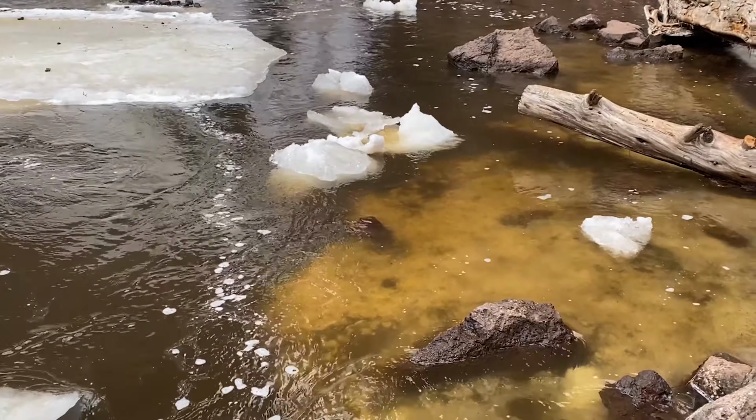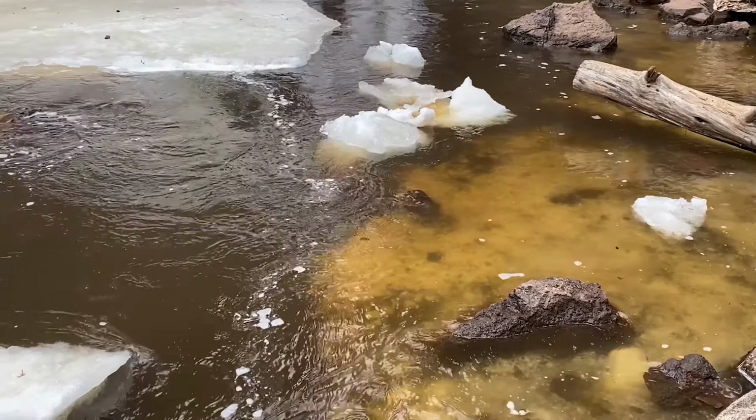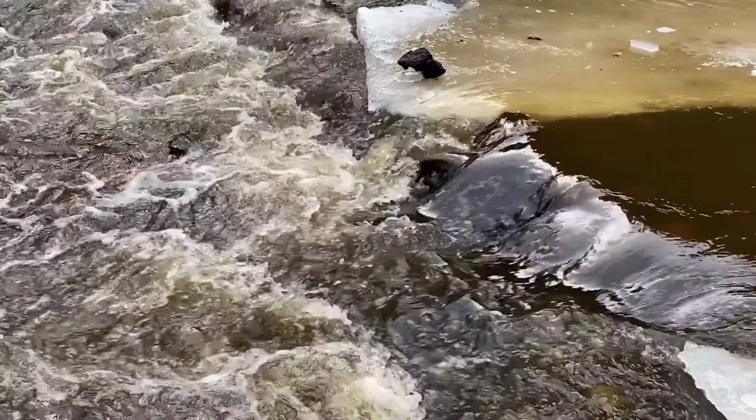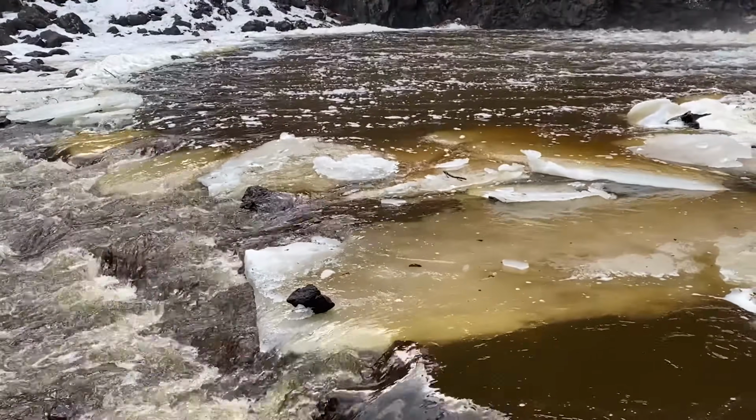It used to be very, very quiet, but it's gaining in popularity because it's gorgeous. Caribou Falls is a little hike up to the falls. You kind of hike along the river, and then it gets a little bit steep at the end, but worth it.